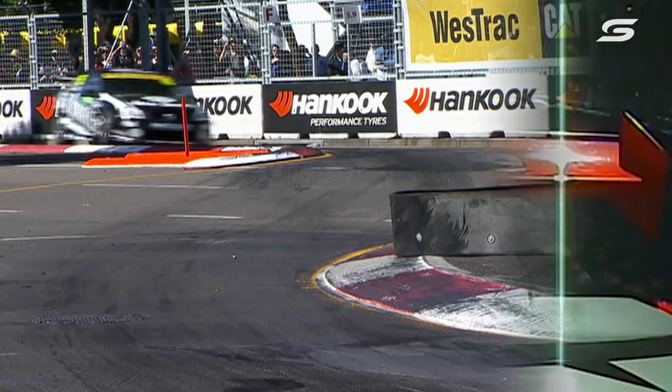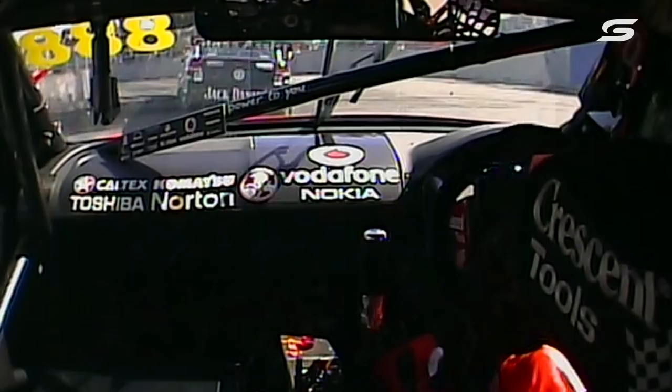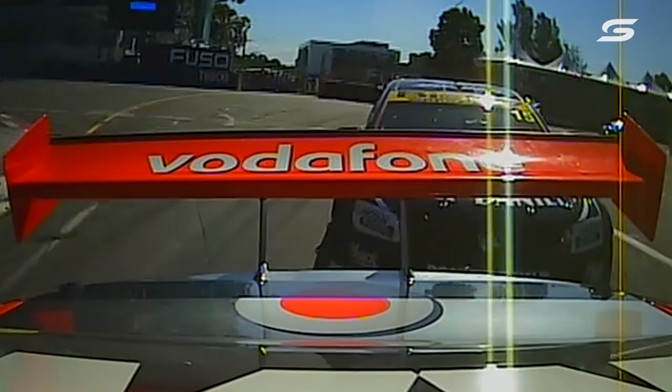So this is the mistake we saw with Rick Kelly. Wow, that's a big Scandinavian flick from one way to the other. And when he comes out the other side, this is on board now with Lowndes. Have a look at this. Sideways one way, massively sideways the other way, and Craig gets up the inside. So a very good move, and took that opportunity, and this is the pass at turn eight on Rick Kelly. That's for position two. Lee Holdsworth's coming in this lap, car number 33. He's fourth at the moment.